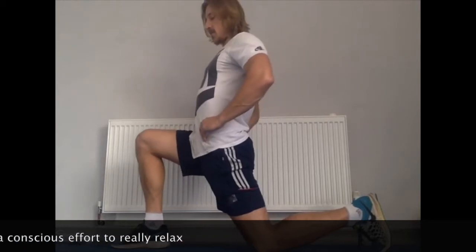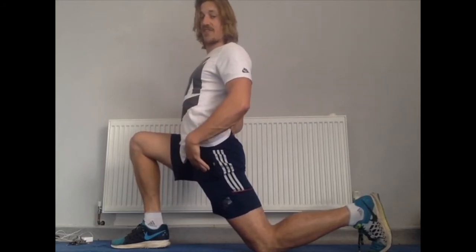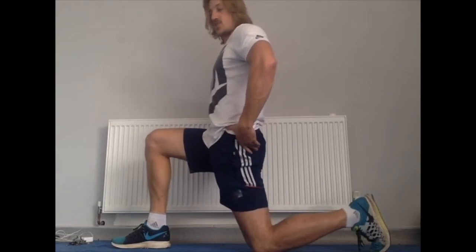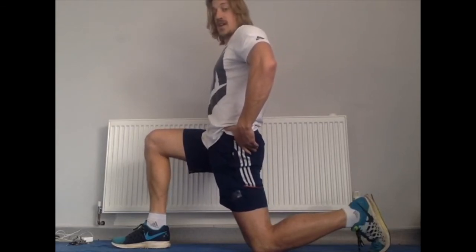So we've probably all done this stretch before. The main mistake people make when they do this is they let the lower back sag, not actually stretching their hip flexors then. So if you come a little bit more upright and just tuck your hips under and let yourself move forward, that'll be a much more effective stretch.